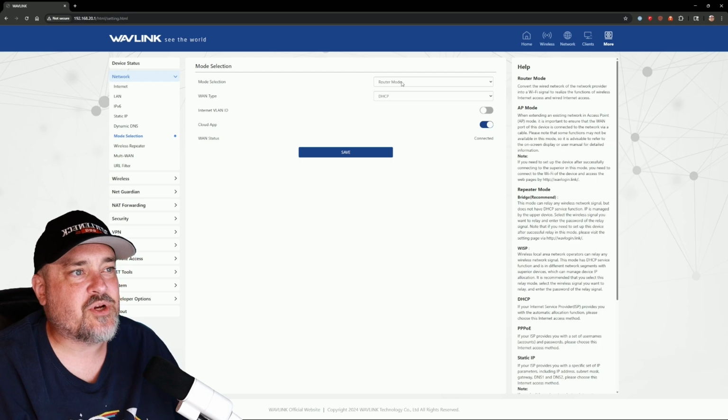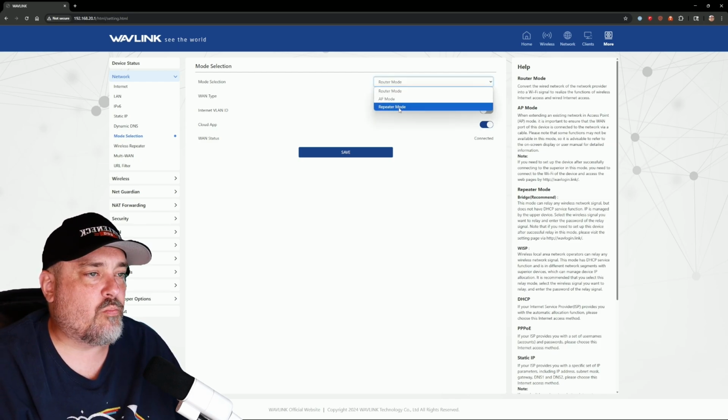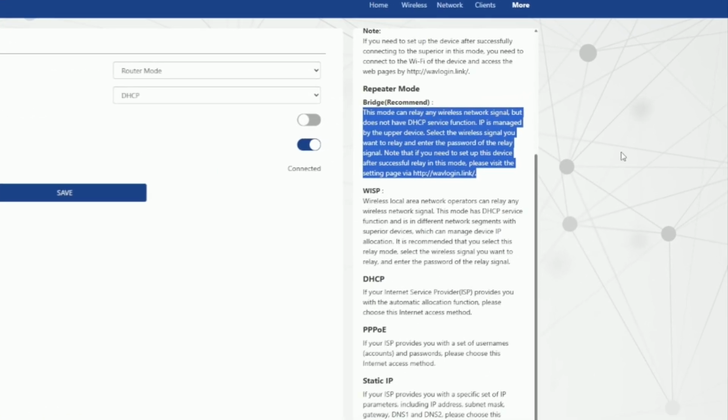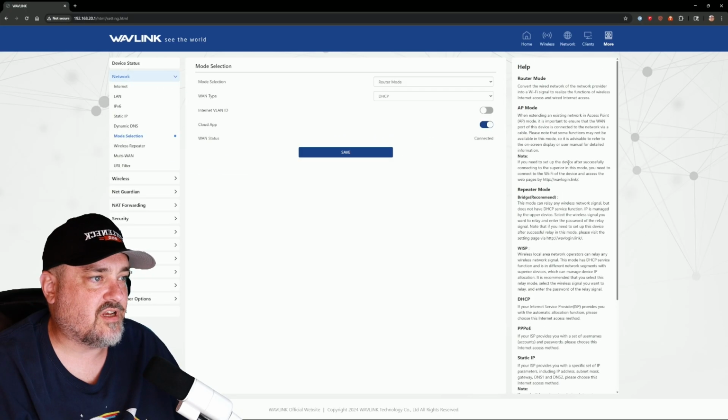This is where we set our different modes. So like I said, we're in router mode. We can do AP mode and repeater mode. Most of the time, you'll probably be in repeater mode. And what that does, like it says over here, I'll highlight it: in repeater mode or bridge mode, this mode can relay any wireless network signal, but does not have a DHCP service function. IP is managed by the upper device. Select the wireless signal you want to relay, enter the password. So there's a bunch of different stuff you can do with this.